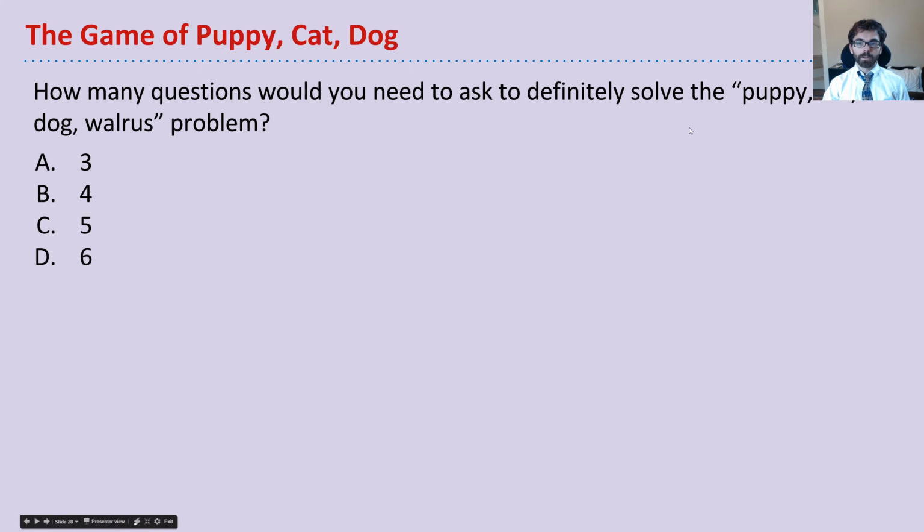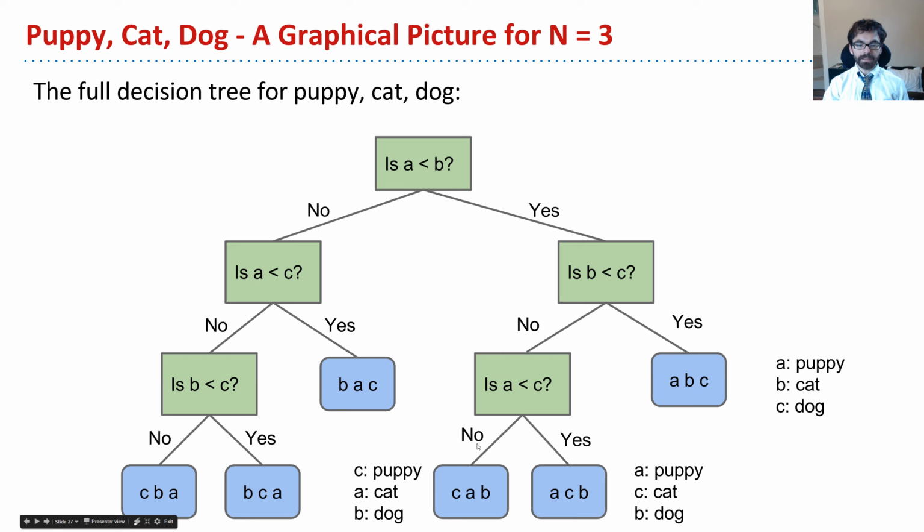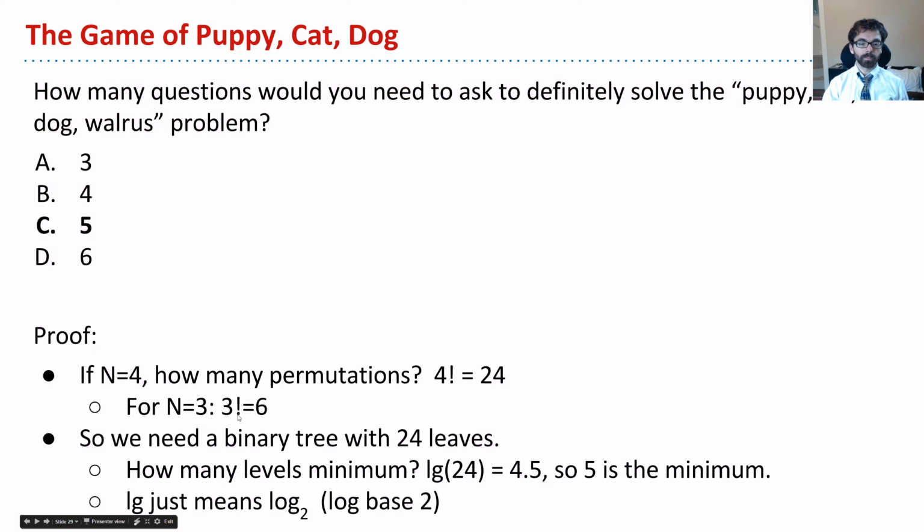Okay, so if we had puppy, cat, dog, walrus, here's the trick. With 3 things, there are 6 permutations. But once you add a 4th item, there are now 4 times as many permutations as before. So in other words, before we had 3 factorial, now we have 4 factorial. So there's 24 total permutations.